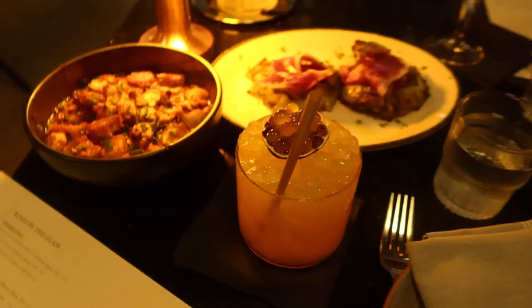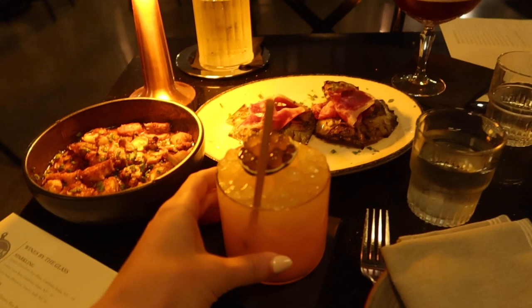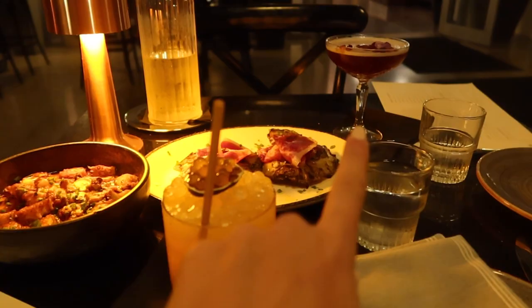Our food and drinks just came. These are our appies. We got octopus and artichoke hearts, and I think that's prosciutto on the top. It looks bomb. And then our cocktails are so freaking cute too. Both of them are. This one's tequila based and that one's vodka. But they're so cute. Cheers.